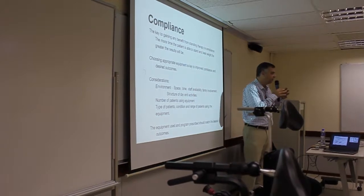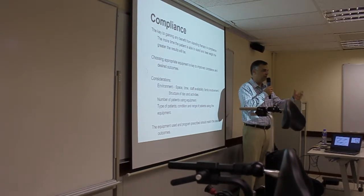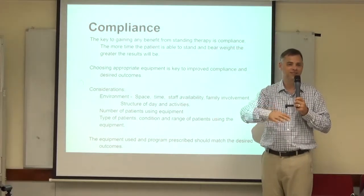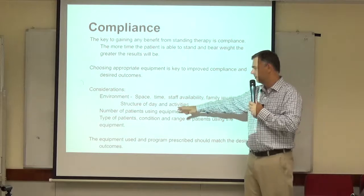Is the room big enough, or is the room too crowded? Is there too much going on in that room for that kid to want to stay in the standing frame, or is there an environment where they have some time to be able to get in for enough time? Do we have the staff to move them, to do the transfer, to get them in, to get them out safely, or is mom or dad there? Is there family involvement?